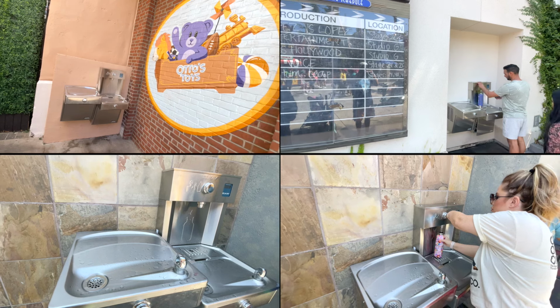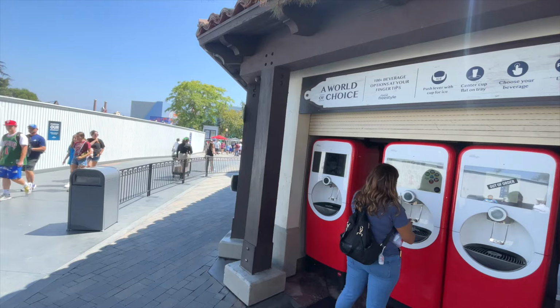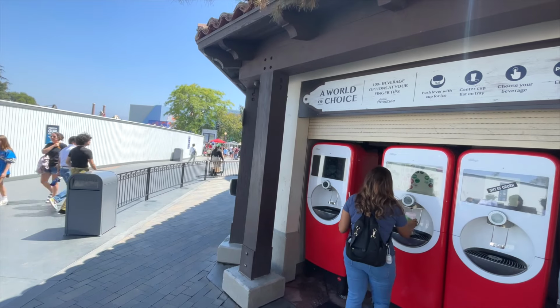But the most important thing if you wanna save money is bring your own water bottle. There are a ton of places to fill up your water bottle in the park, and actually all the Coke Freestyle machines, you're able to get ice with your ice water, so that's always a plus. Who doesn't want ice water on a hot day? And also it cuts down on waste. You're not worried about plastic and any of that good stuff, so bring your water bottle.